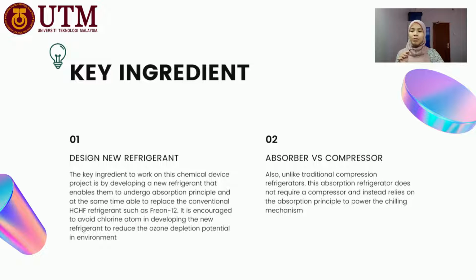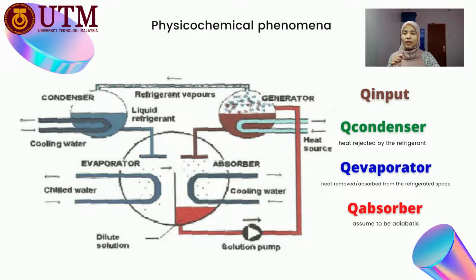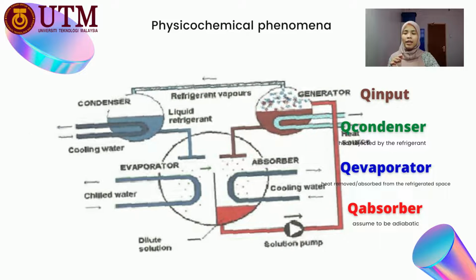Also, unlike traditional compression refrigerators, this absorption refrigerator does not require a compressor and instead relies on the absorption principle to power the chilling mechanism. Both have a similar cooling effect, which occurs through evaporation of the refrigerant, but this refrigerator does not involve a mechanical compressor to transfer the refrigerant from lower to higher pressure. Instead, it utilizes absorption and desorption processes by an absorber and generator together with a pump that requires lower power input, thus it saves energy. The physicochemical phenomenon involved is heat transfer, where we only focus on the heat rejected by the refrigerant at the condenser and the heat absorbed from the refrigerator space at the evaporator.